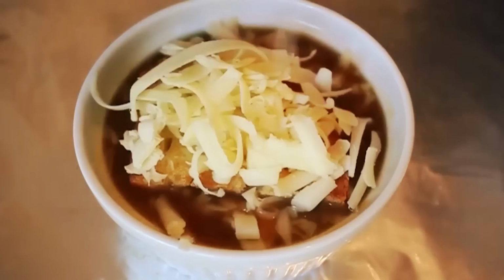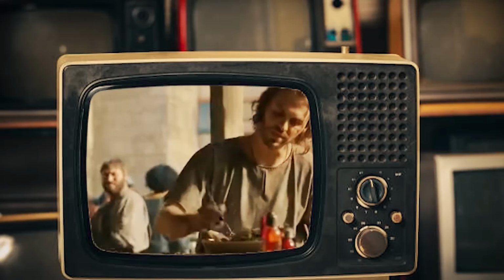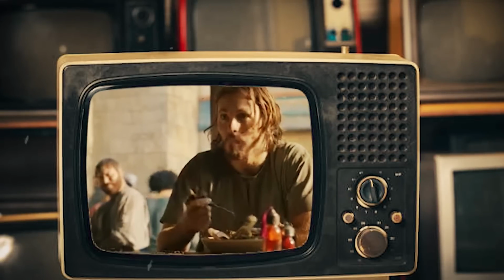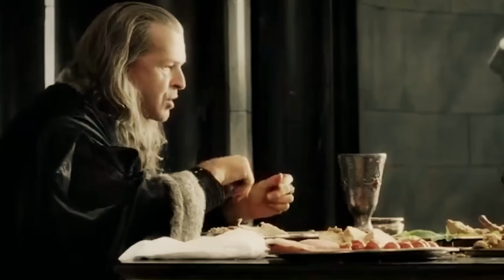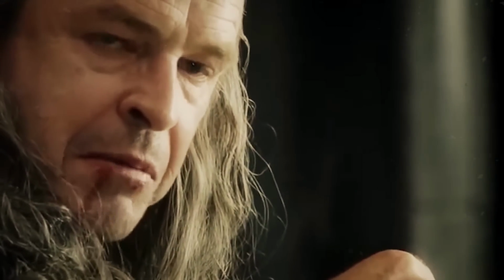The simplicity of onion soup may have made it unremarkable to some, but to soldiers on the move, it was nothing short of a lifesaver. After all, when you are miles away from the nearest bakery, sometimes the most comforting thing is the smell of onions simmering in a pot. A few slices of stale bread dunked in the soup could make a soldier feel like royalty.